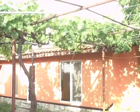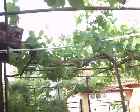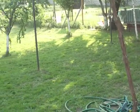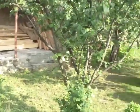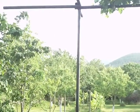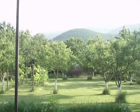You can see the grapes are starting to grow. They'll absolutely fill the trellis overhead and here as well. So let's explore the garden. And of course, the gorgeous Rudopa Mountains in the back. How beautiful is that?